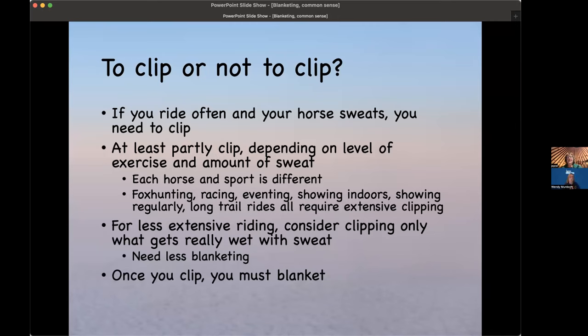So now the conundrum is to clip or not to clip. Unfortunately, if you're going to ride a lot, so the fox hunting people, the people who are seriously working, the people who have indoor arenas, who are going to ride all winter, you're going to have to clip. And the people who are going to end up in Florida or someplace in the south, or the warm climate, say December, January, February, you're probably going to continue riding your horse through the November, December time. You're going to end up clipping, and you're going to have to clip when you go to that warmer climate, because your horse will have produced way more coat than they can handle in that hot climate.